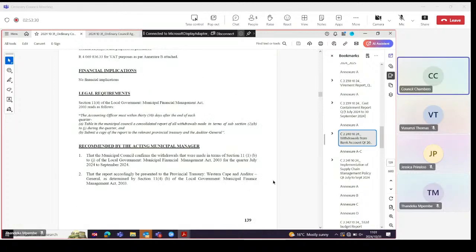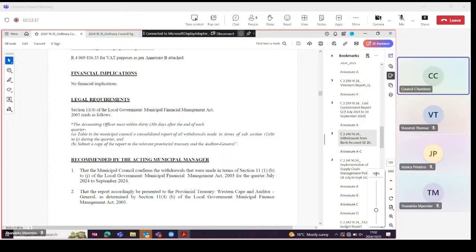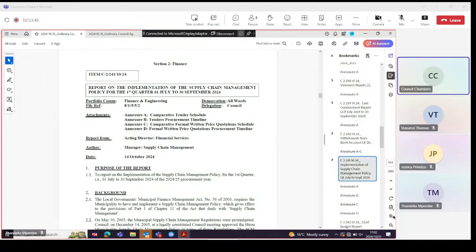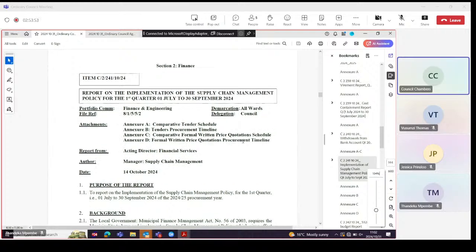Item 7, on bill. Madam Speaker, these are standard withdrawals normally paid to the provincial departments. I propose that we note the item. Thank you. Councillor Olivier, seconded. Moving to the next item. C/2/241/0/10/24 report on the implementation of the supply chain management policy for the first quarter 1 July to 30 September 2024, page 144.